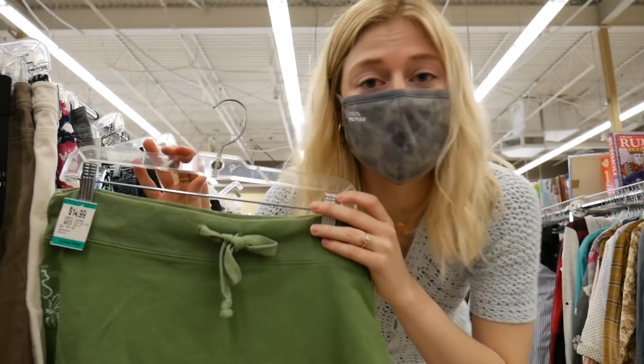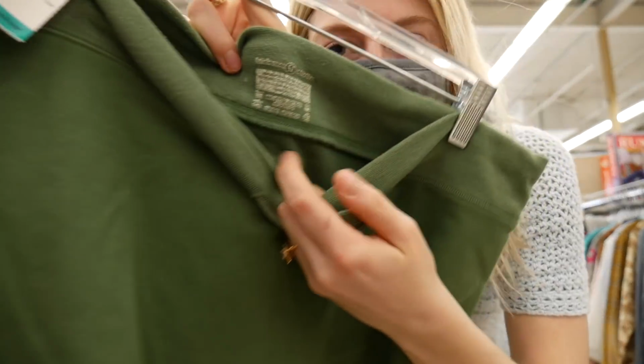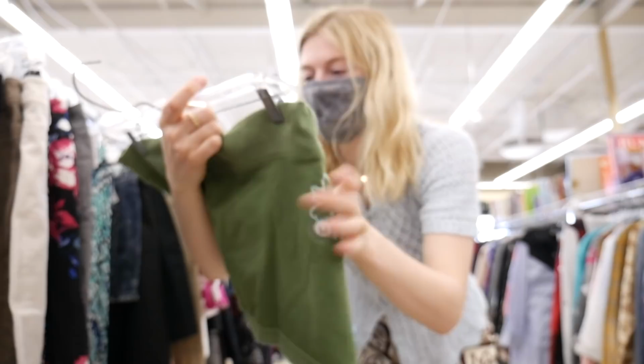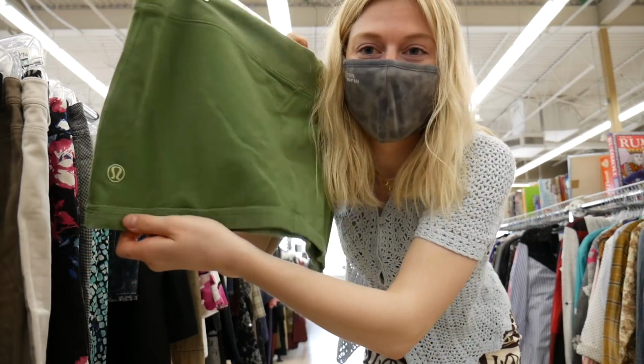Look at this old Lululemon skirt. Look how short that is. Does anybody remember these old tags? Like, again, another 2000s find. Oh my goodness. Look at that.